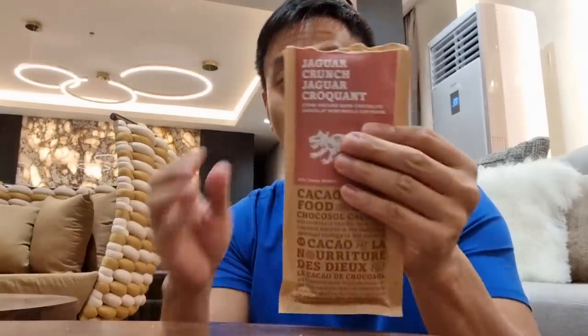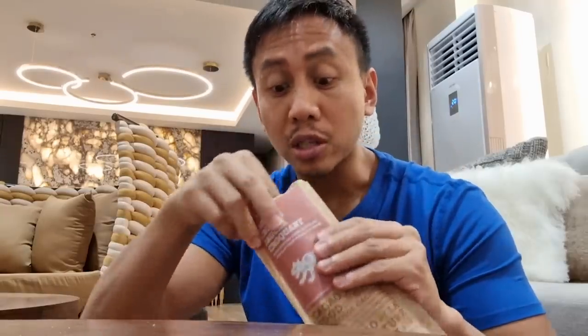Stone ground dark chocolate. Mmm. 80% cacao blanco. Okay, so it's like salty-ish. Mmm, oh my gosh. So guys, in case you don't know, dark chocolate is quite healthy. Lots of antioxidants, a lot of health benefits to eating true dark chocolate.